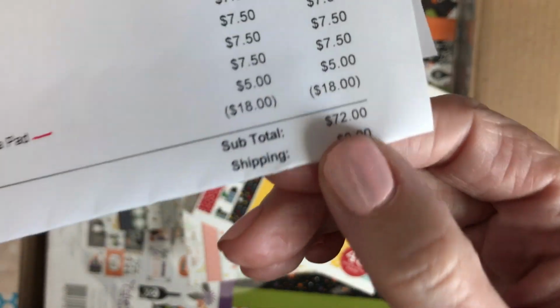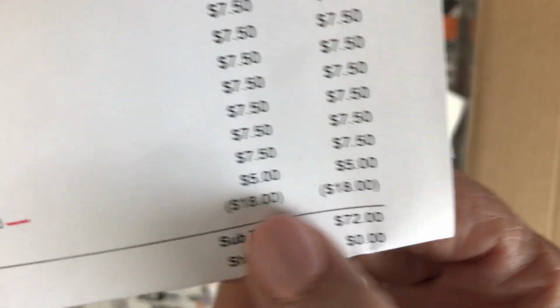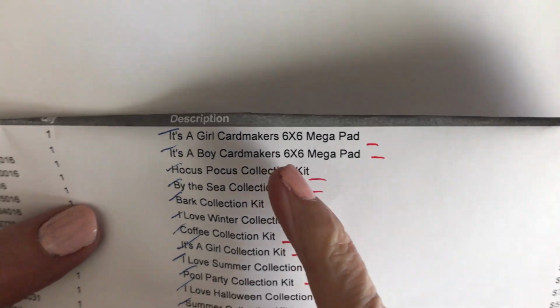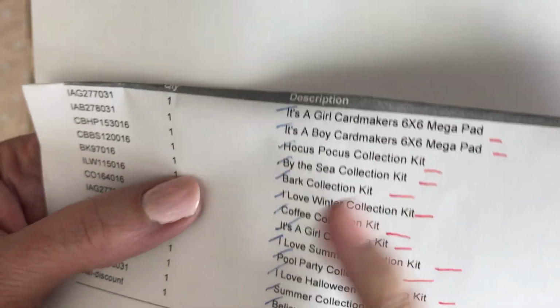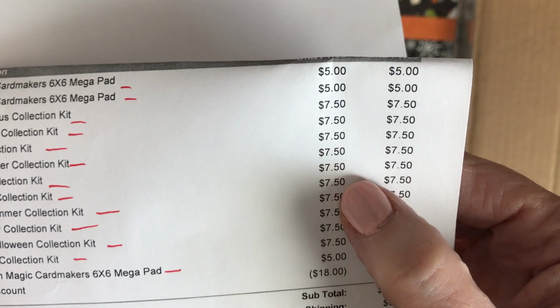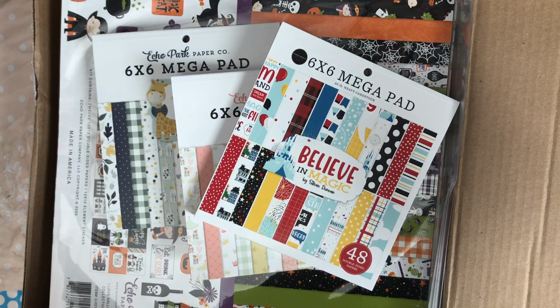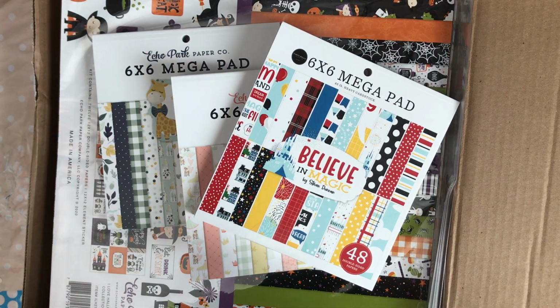My total order came to $72, and that was after the additional discount because I purchased 3 of the mega pads and 10 of the kits. So the paper pads were less than $5 and the kits were, I think, like $6.25. Let's dig into this order. $72. Let me know in the comments down below, do you think I got a good deal?